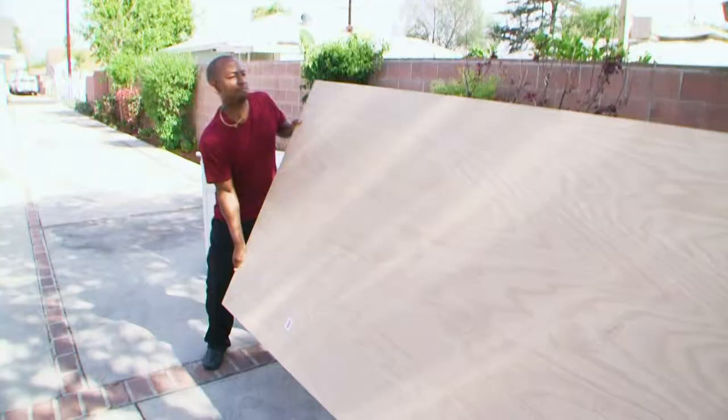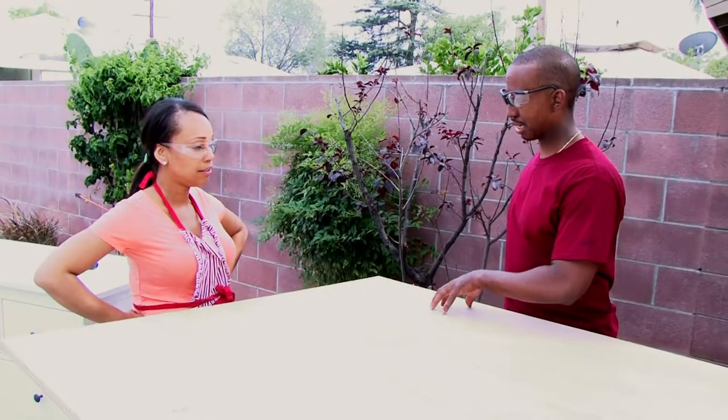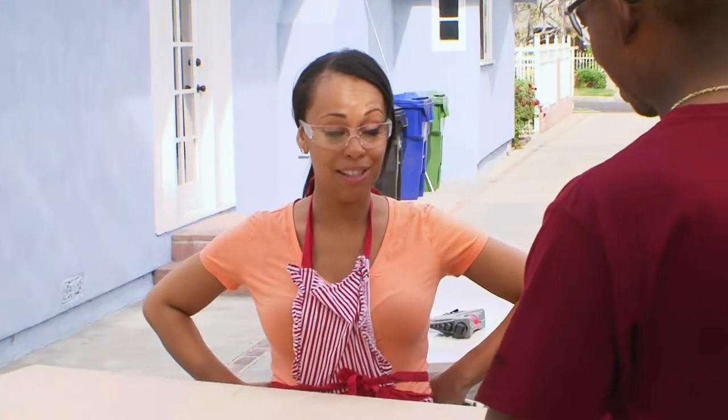We were thinking about making a headboard with the big plywood piece we have. All right, you sure about this? Because I can't sew this back together. It is what it is. Let's go. Make the cut now. All right, here we go.